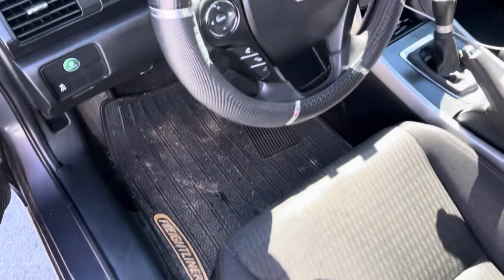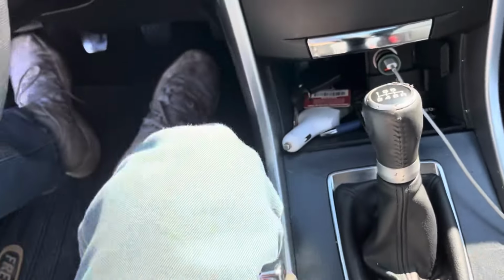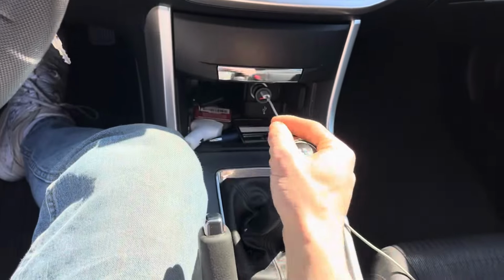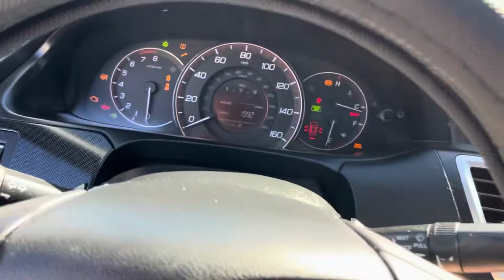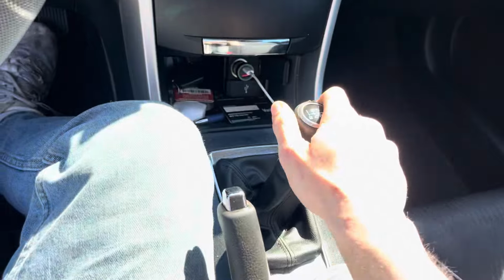Got a little Freightliner format in there from work. The only reason why I got this car is because it's a 6-speed manual transmission. The only thing about this car is that the shifts are a little crunchy and the clutch isn't the best, but tomorrow it is getting replaced, so. All good. Runs great.